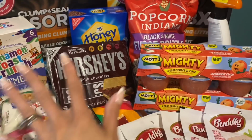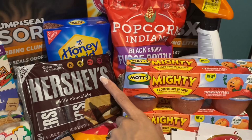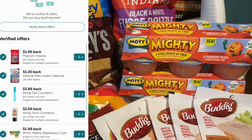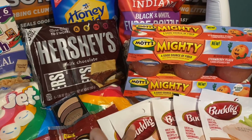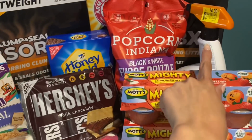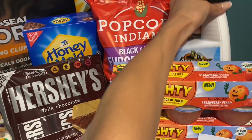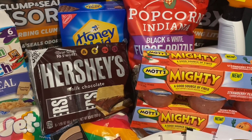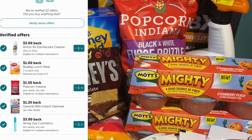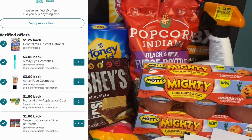Then everything else I did on my regular receipt. The only trouble I had on my receipt when I started to submit to Ibotta was that the lunch meat didn't pop up automatically, so I had to add that in. If you have to go back and add it in, you just have to scan the barcode on each one so they know that you're buying the correct item. Then, as I suspected, I did have trouble with the Arm & Hammer. I keep saying Arm & Hammer. Oh, my gosh, Armorall disinfectant, because of the way that she voided it off and then just typed it in. So I did have to manually do that, and then I sent them a little note so that they know, so that I'll get credit for it.